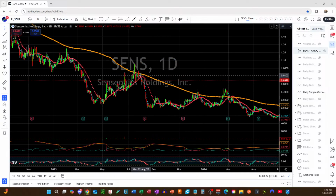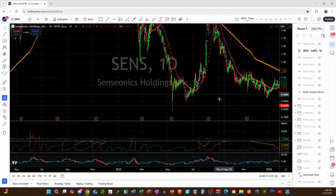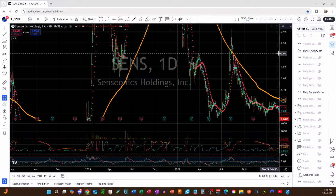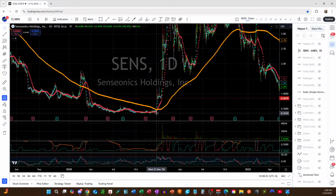This one here was not sustained because the 20-day was just far away from the 200, and by the time we hit the 200-day, a lot of sellers came in and took that price down. But I'm talking about the 2020 rally in particular because that was probably the strongest rally ever for the stock, and this was in 2020 here.